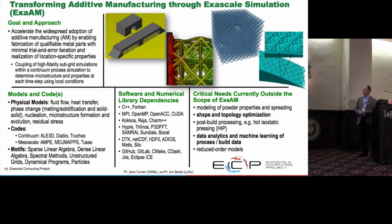So I wanted to show this one, which is goals are to accelerate the adoption of additive by making it more possible to design and get to a qualified part faster. That's really the ultimate goal. So minimize the trial and error that takes place right now in building a part, adjusting the parameters, which can include the preheat temperatures, the background temperatures, the beam diameter, beam speed. There's just a ton of them that you can adjust. And ultimately allow a part designer to specify location-specific properties to get the performance they want.